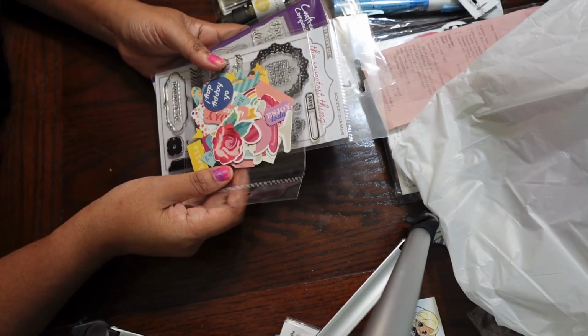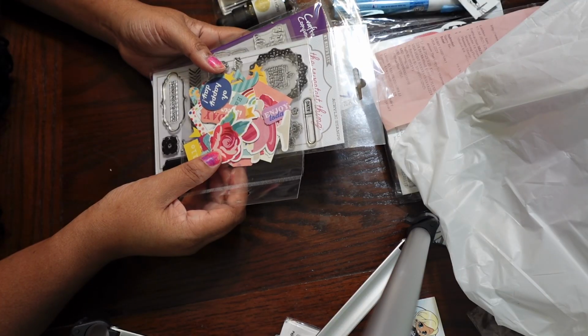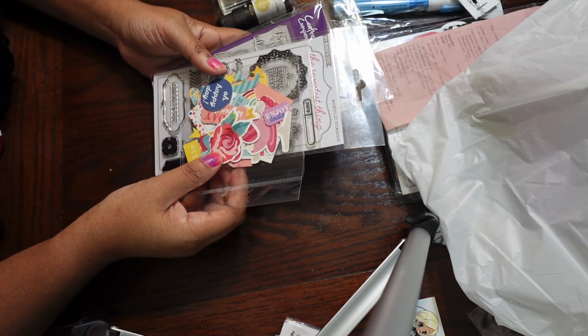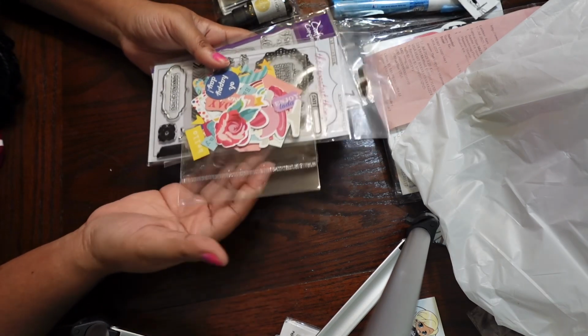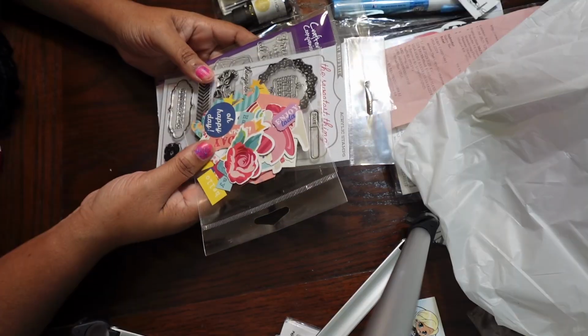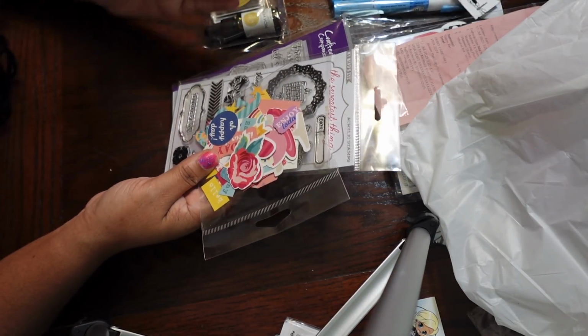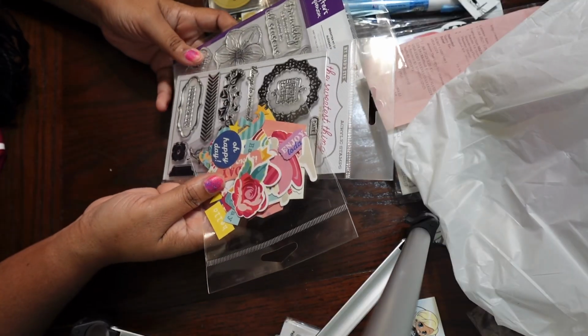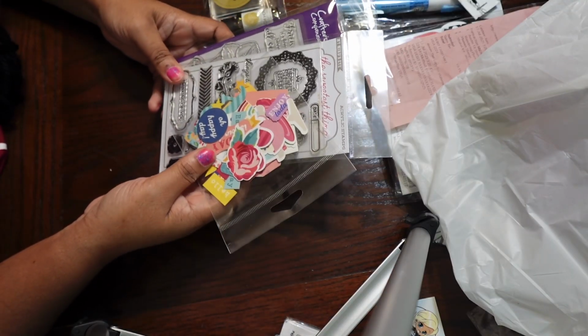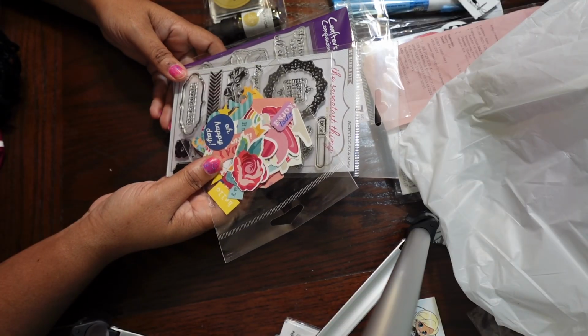If you've ever been to the show, there's a guy named Dave that's there. He wears glasses. I don't know how else to describe him, but we were volunteering until he went to lunch, and he brought some of his stuff out to sell. I don't think this is his line. No, it's not, because it's Crafter's Companion in my mind's eye. So he just maybe had bought some stuff and decided to sell it.